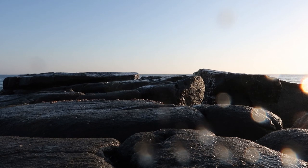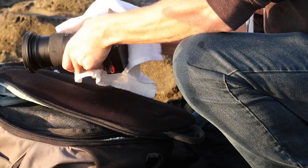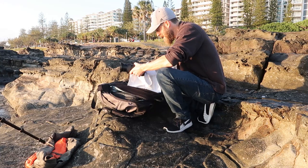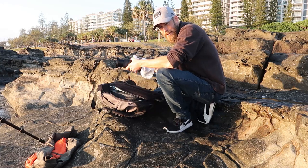One of the problems shooting seascapes, you've got to accept that your camera's going to take a little bit of a pounding every now and then. Just come prepared, not a problem.